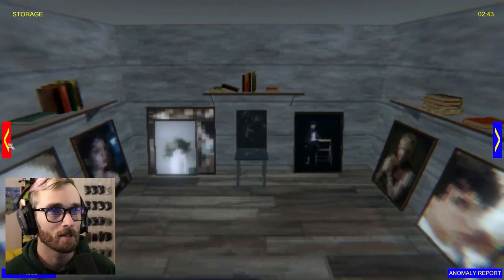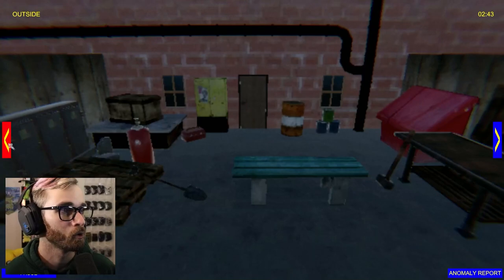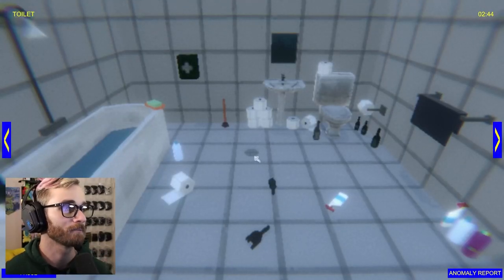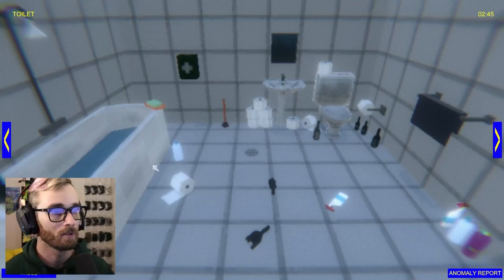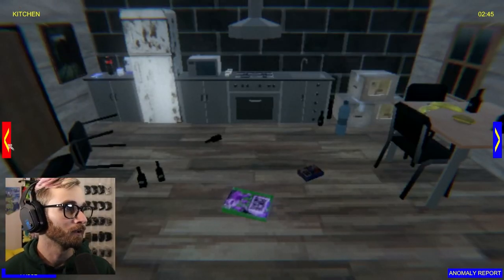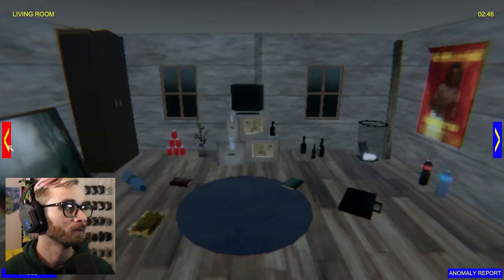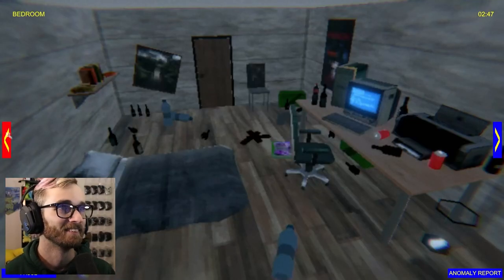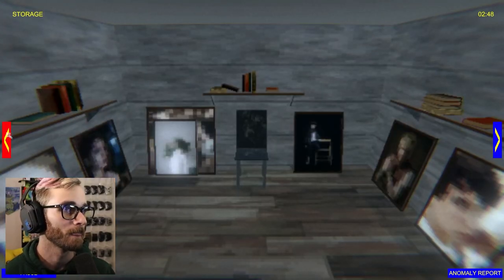I gotta really pay attention to these paintings, dude. No floating shit outside yet. That's pretty crazy. Missing items. No. What was the last thing I got? Any movement? Any changing?